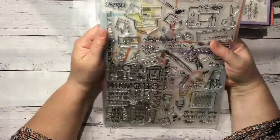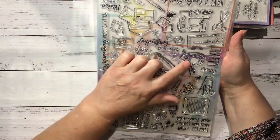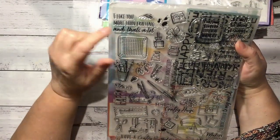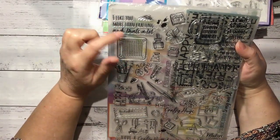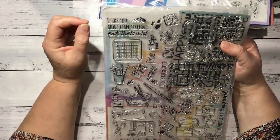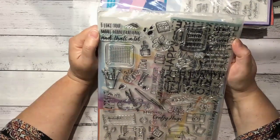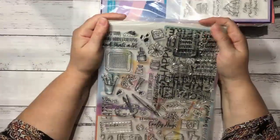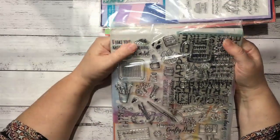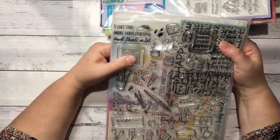This I had to grab because it's all your art stuff and postage, camera, but it's got your paintbrush and your palette and it's upside down. I like you more than crafting and that's a lot. I might have to change the words around. I won't say what I'd change them to. But I love you, Pam. I was going to say I'm not much of a people person, but I sort of am, but I'm not. But yeah.